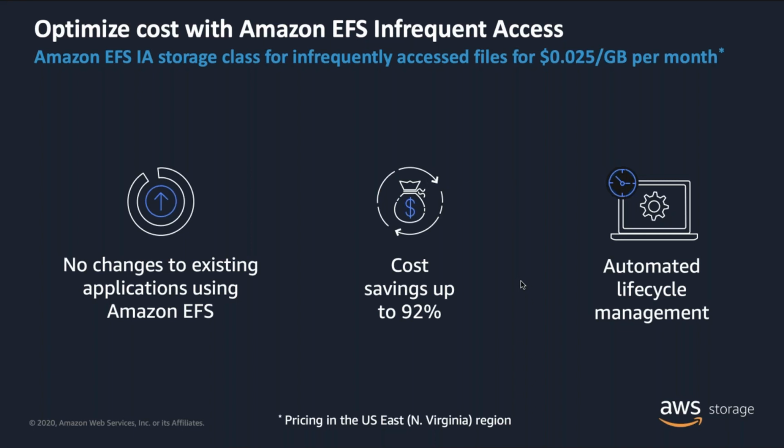Using EFS IA is super easy. It doesn't require any changes to existing applications, and EFS provides a single file system namespace that transparently serves files from both storage classes, both standard and EFS IA. Amazon EFS IA is a storage class that can save customers up to 92% compared to the EFS standard storage class. Customers can use EFS IA to cost-effectively store larger amounts of data in their file system and expand their use of EFS to an ever wider set of applications. To get data into EFS IA, you enable a lifecycle management policy, and it basically will move your infrequently accessed data over to the new EFS IA storage class.